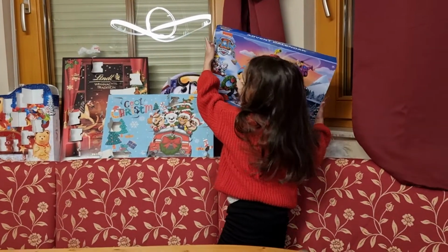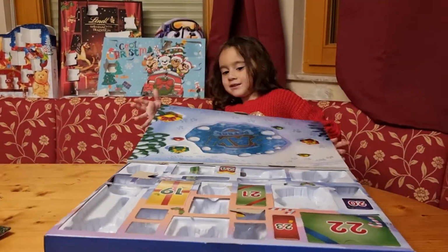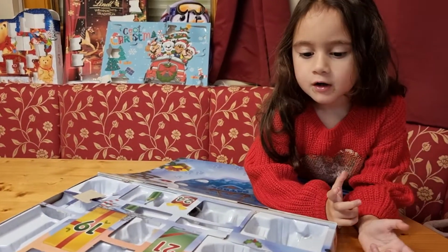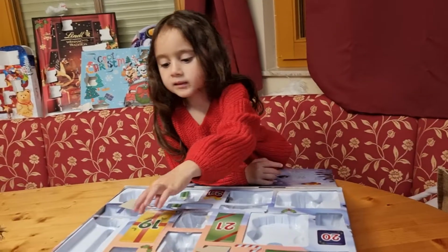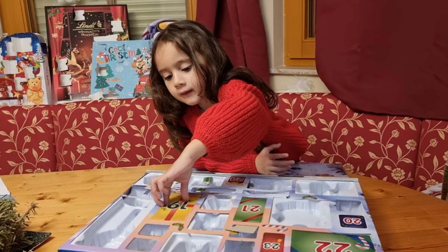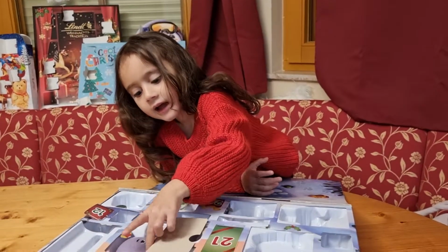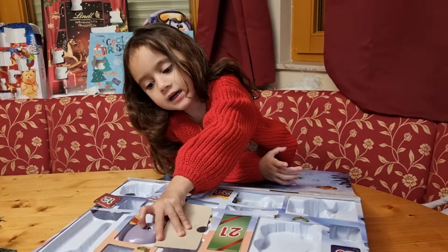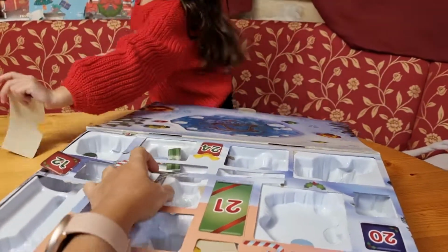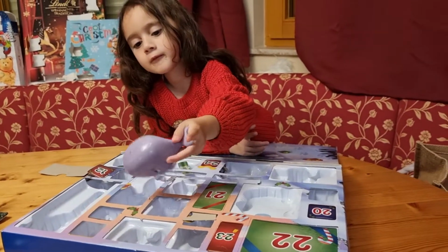So we're going to open the calendar. Which number do we need to open? We open number 19. Yeah? Number 19. Wow, what is that? A whale. A whale! It's the whale. Wow, it's so big.